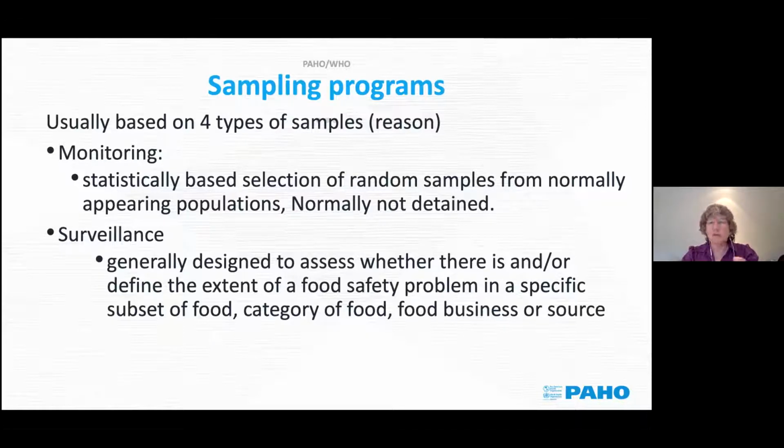The national program can, of course, be broken up by inspection service, but in general, it's designed at a national basis. So you're looking at whether you're trying to actually determine the extent, if there is a food safety problem, and the extent in a specific subset of food. It can be a specific subset of food businesses, and it can be a specific subset of imported product. So this is where you start. It's not a complete target, but it's a semi-target, and it's targeted based on what you have analyzed and found from other programs.